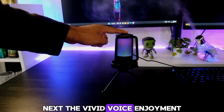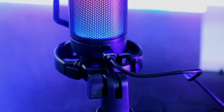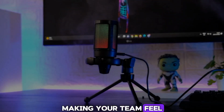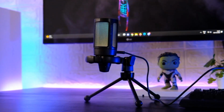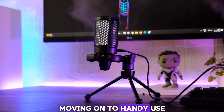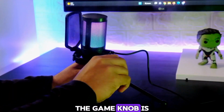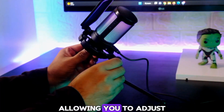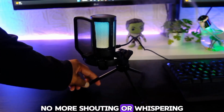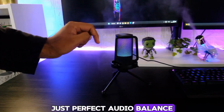Next, the vivid voice enjoyment. The built-in mic capsule offers clear and full sound, making your team feel like they're right next to you. It's a game-winning feature. Moving on to handy use. The gain knob is easy to access, allowing you to adjust the volume quickly. No more shouting or whispering, just perfect audio balance.